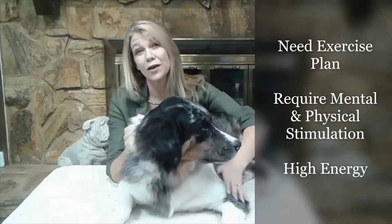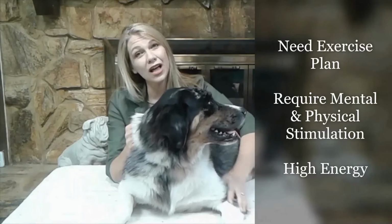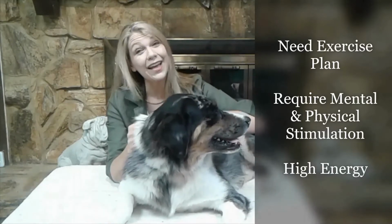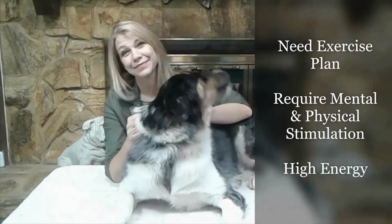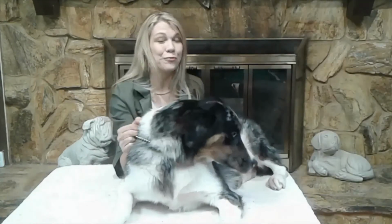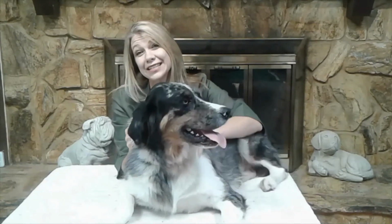And this dog comes to me to be part of my extended family for play days, for exercise, for conditioning, and for training every single week, or he would not be a good dog for his mom and dad. So that's your working slash herding mixed breeds, as well as all those individual AKC breeds.